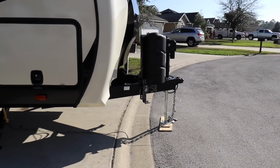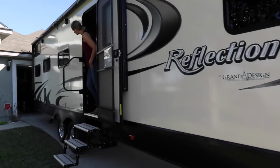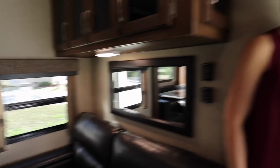We're out in the road a little bit, but we're only going to be here a day, and then we're heading to some friend's house. So here it is before we move in. So here it is, nice and fresh and clean. What do you think? Welcome to our home.